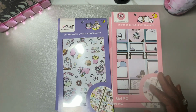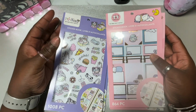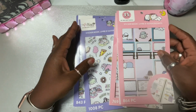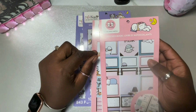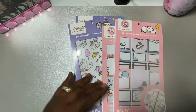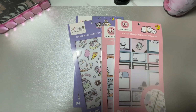Alright guys, here's a video of some sticker books I picked up from Michaels. I am a stickler for these little cartoon characters. It's from Once More With Love and also Shine Sticker Studios. Right? So let's see if I can dive into it for you.